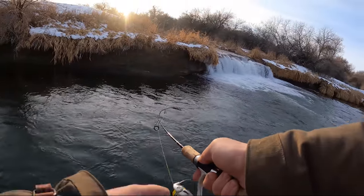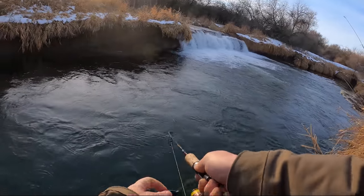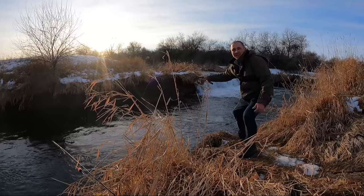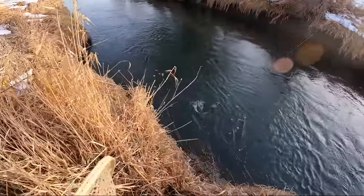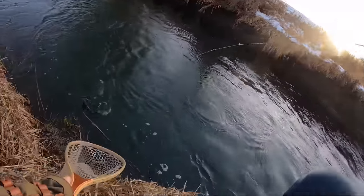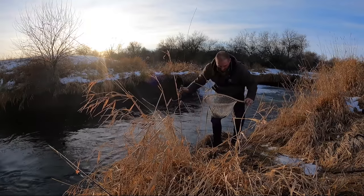Oh, there we go, fish on, baby. Oh, jumper. Oh, no. Oh, get out of that stuff. Fish on, baby, let's go. Bullet lure strikes again. Oh, net. Oh, he's beautiful. Oh, it's a beautiful trout. Come on. Oh, come on. Oh, in the net.